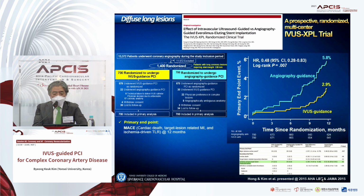So what about diffuse long lesions? This is the IVUS-XPR trial. A total of 1,400 patients were randomly assigned to IVUS guidance versus angiography guidance. The primary endpoint, the MACE rate, was significantly different: 5.8% in the angio-guided group versus 2.9% in the IVUS-guided group. Mainly, the occurrence of TVR was significantly lower, significantly associated with the IVUS-guided superiority.